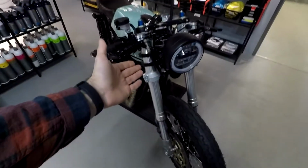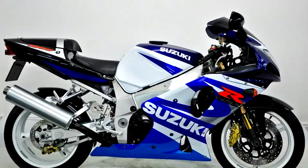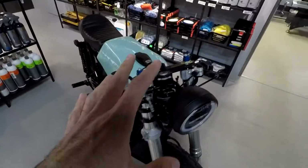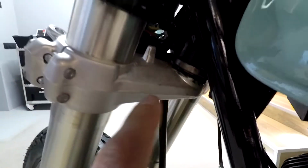Alright guys, so let's start with the front end. As the owner said, he used a JSX-R front end from a used bike, perfectly blended it into the frame through some spacers, if you might see them. Yeah, you can see them. Those are some spacers which allow the front end to be integrated into the frame.